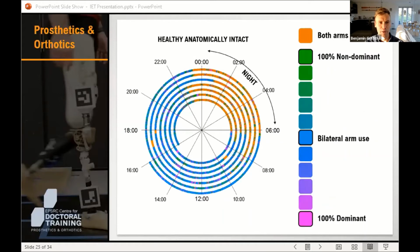What is more interesting, however, is this large blue section showing the activity during the day. This is actually made up of a gradient of color all the way from green, which represented unilateral activity on the non-dominant side or the side of the prosthesis, all the way down to magenta, where all the activity is focused on the dominant side or the side of the anatomically intact limb.